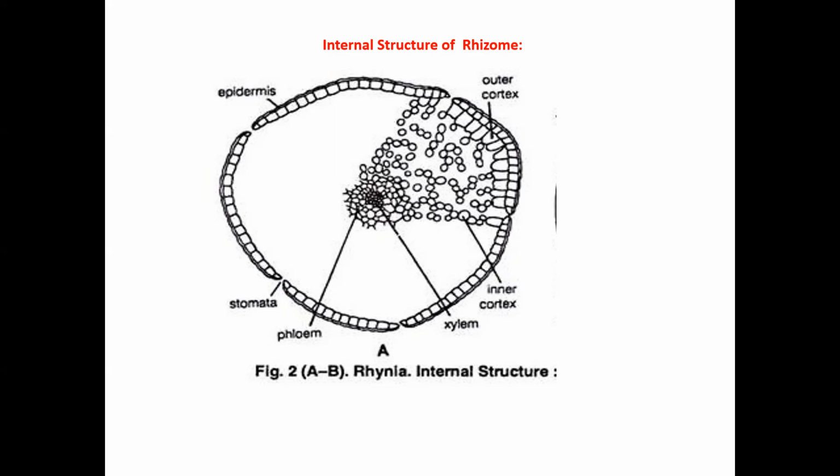First of all, see the epidermis. The epidermis was one cell in thickness with a conspicuous cuticle on the outer side. The aerial stem bore stomata on the epidermis. The stomata were absent on the epidermis of the rhizome. The epidermis of the rhizome contains unicellular rhizoids.